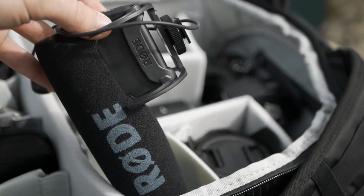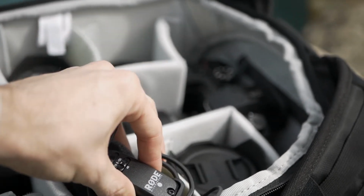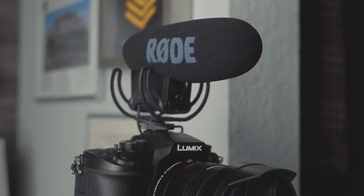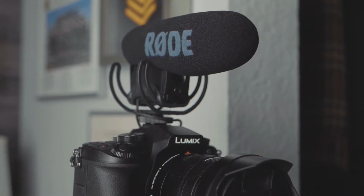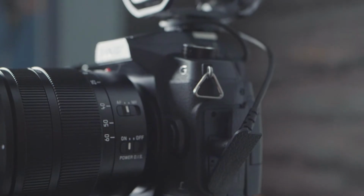So you're gonna have to think about that if you're gonna be moving around a lot. Your best bet is to have both in your camera bag, a shotgun mic and a lavalier mic. Shotgun mics are also great for vlogging if you just put them in the hot shoe mount above your camera. You can pick up much better audio than your camera's built-in microphone.